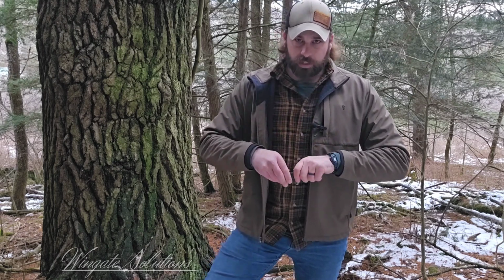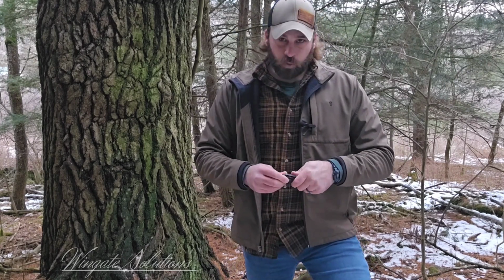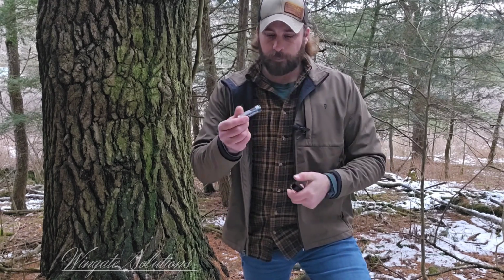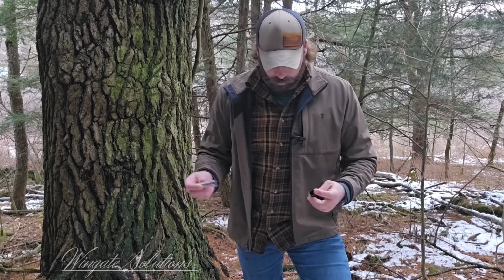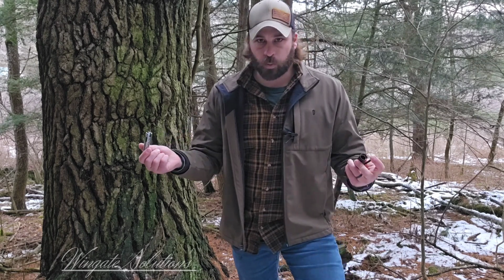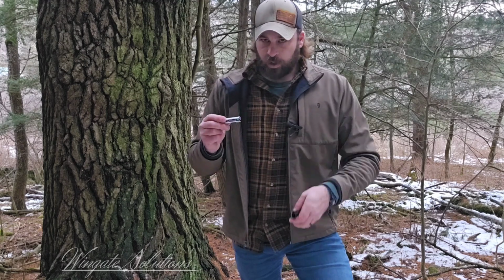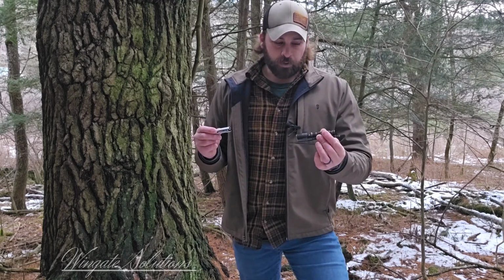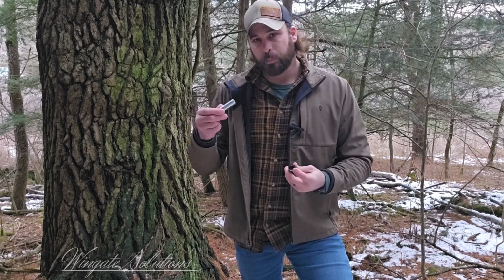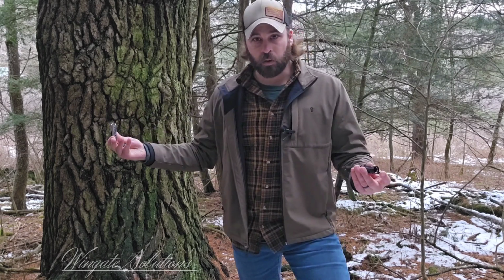I run 18650s in it, and that is because I like having a dual fuel light, so I can run a rechargeable 18650. This one can be recharged with a micro USB or comes with chargers sometimes. 18650s are awesome. They're proven at this point as being reliable light batteries. But I can also throw two CR123As in here. So I like having that dual fuel. This is going to work for me 99% of the time. And in a pinch, I can throw CR123s in. So I can have those in my car, in a bag, obviously at home.